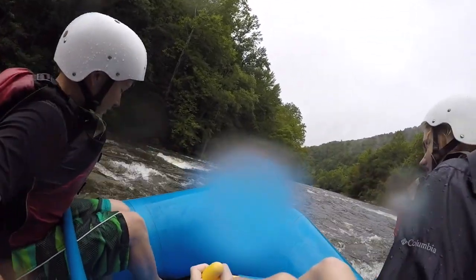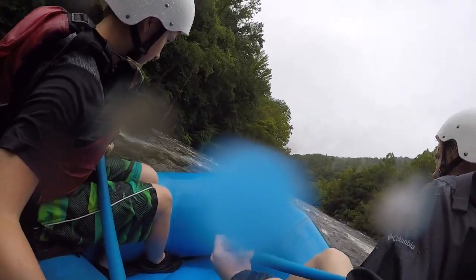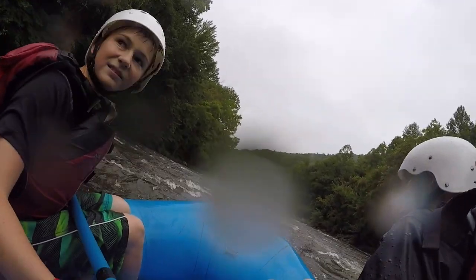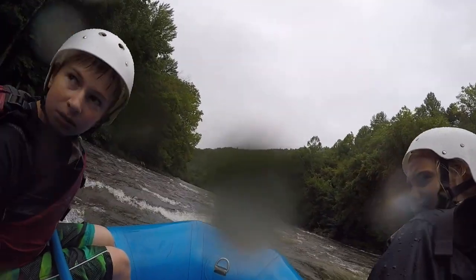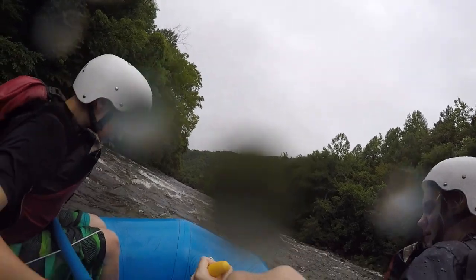Pretty much. How this rapid's shaped, it's going to get very narrow at the bottom. There's a whole bunch of rocks that are going to funnel us to the left. But if we start on the left, it's very shallow and we can get stuck. So I'm going to need you guys' help to move from one side of the river to the other while keeping the boat straight the whole time.